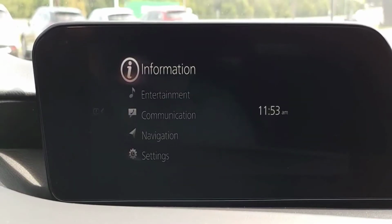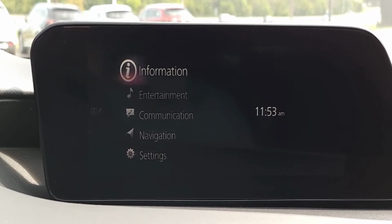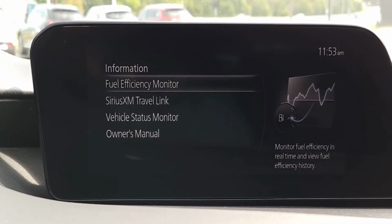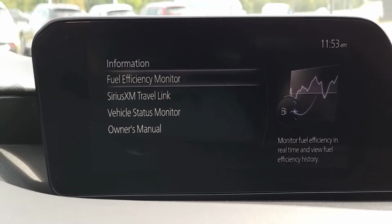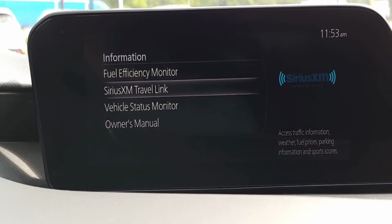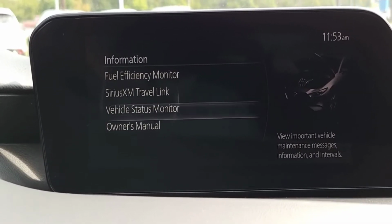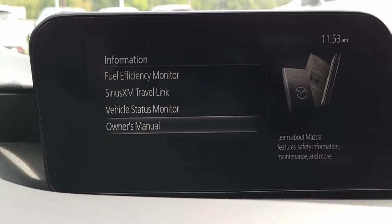Let's go ahead and dive into the information section of the Mazda Infotainment Center. The first section in the infotainment system is going to be the information section. To get in there, we're going to push down on the commander knob, and we have fuel efficiency monitor, Sirius XM Travel Link, vehicle status monitor, and your owner's manual, which is very cool. Owner's manual is an awesome feature to have, all digital.